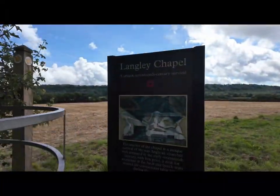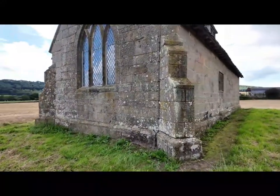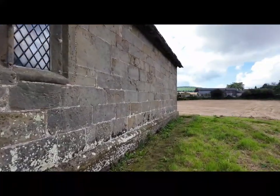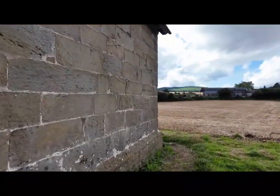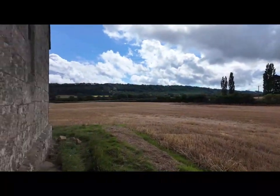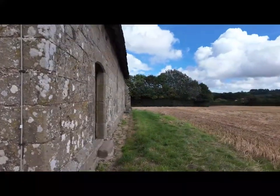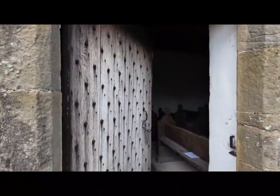And onward we move into our next little piece of hidden Shropshire. This place is just outside of Acton Burnell, and it's called Langley Chapel. Now this is an amazing place. This is probably one of the best examples of a church or a chapel that is completely untouched by the passage of time. So Langley Chapel was built in around about the 13th century, making it one of the oldest churches, and it was originally a chantry chapel.